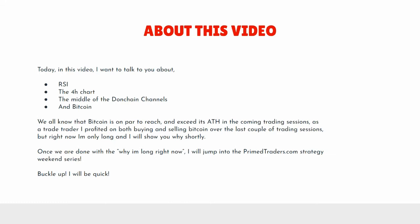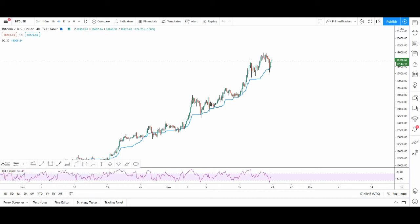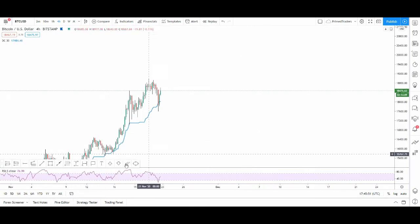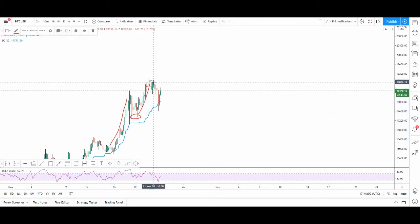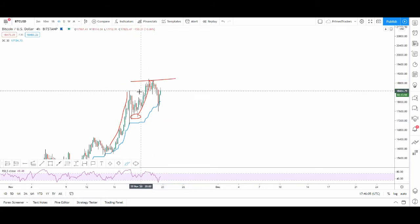Now, I need you to buckle up. I'm going to be pretty quick in this one. Right, so here's Bitcoin since October. We're looking at the 4-hour chart. I'm only going to zoom in on the current chart of what's going on, and I want you to focus on this swing up and then this swing down to this zone here and then this swing up here. Okay, so we're focused on this move. Let me show you what I'm talking about.